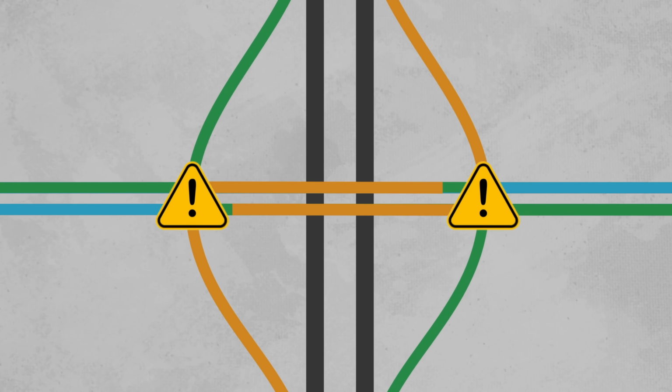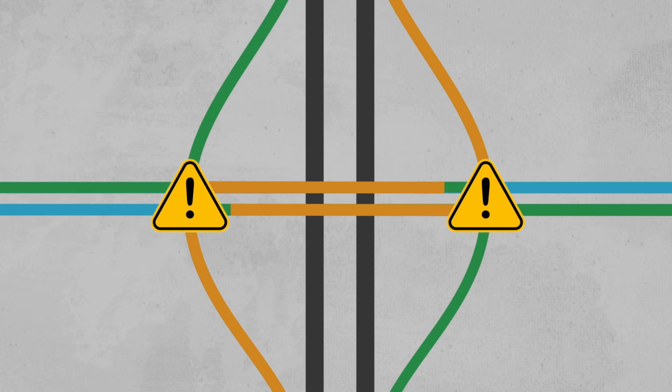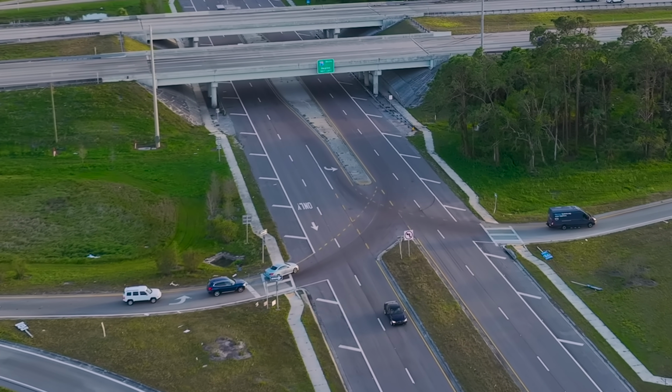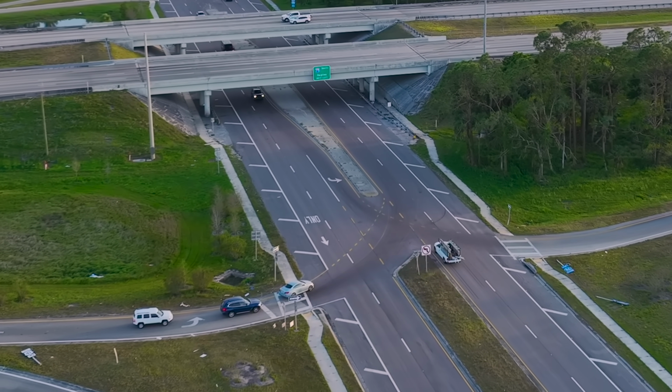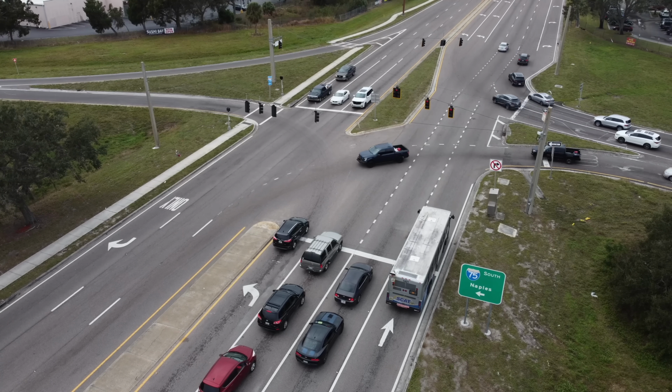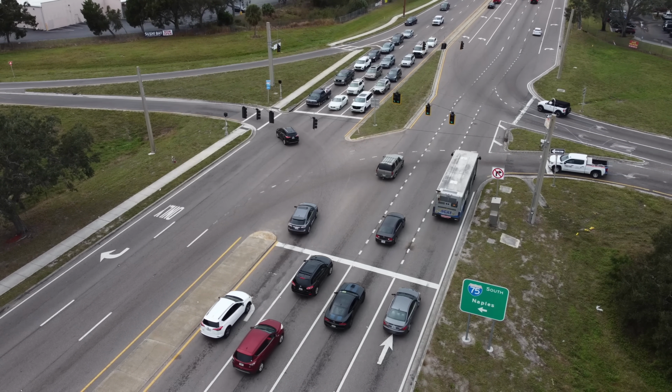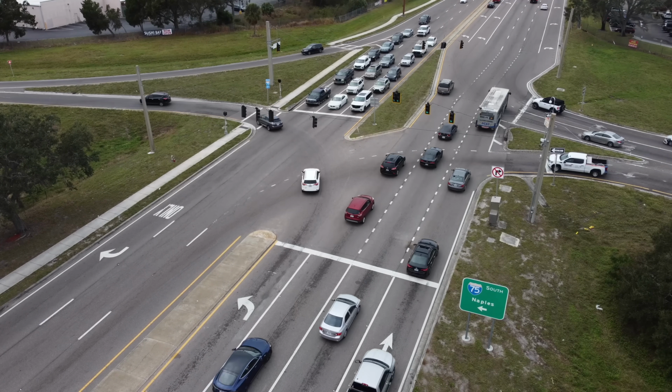All of this creates a mess of conflict points where crashes can occur because of traffic crossing paths. Traffic turning left has to wait for a gap in both directions if the ramp is controlled by a stop sign, or a traffic light has to stop everyone to allow for those left turns. Some also have to include a left turn arrow phase for traffic getting on the highway, adding even more delay.